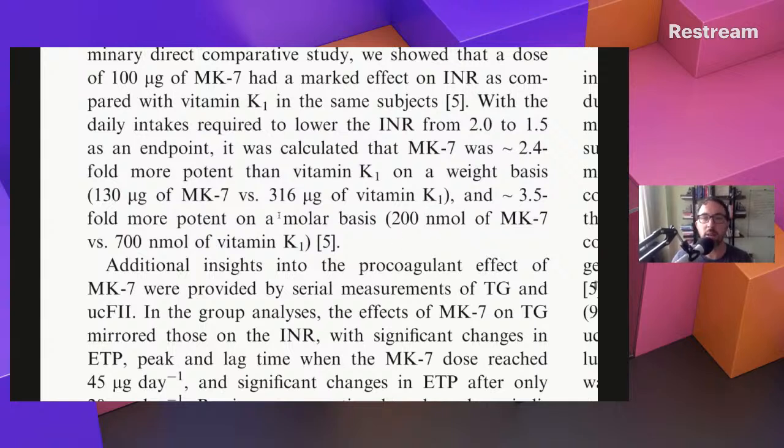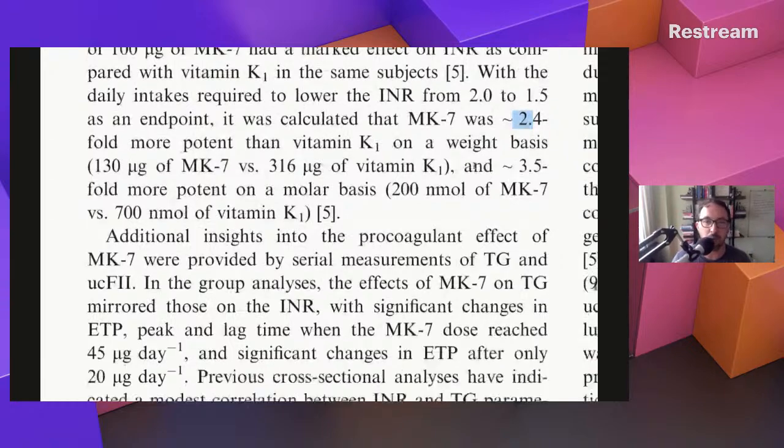So I think a molar basis is better for describing the biology, and a weight basis is better for describing the practical effect. Because when you buy a supplement, you're not going to look at nanomoles, you're going to look at micrograms. Molar basis reflects the number of molecules. So molecule per molecule, MK7 is 3.5 times more effective than K1. But on a practical level, microgram for microgram, 130 micrograms of MK7 gives you the same effect as 316 micrograms of K1, which is 2.5 times more potent.